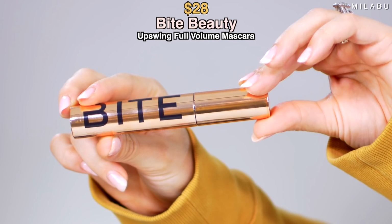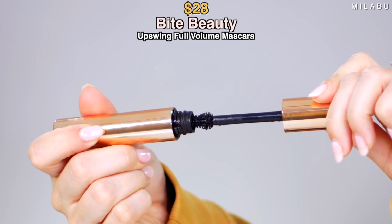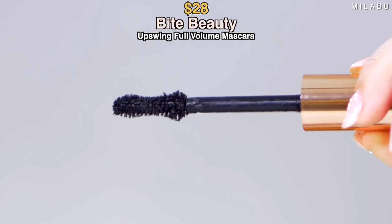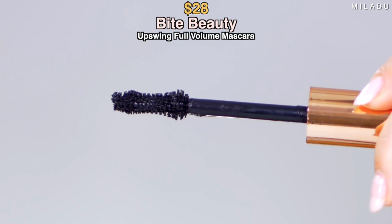I do want to give you guys quick shout outs on other mascaras that I've just been really loving. The first one is by Bite Beauty. This one is $28. It is a clean formula, a clean brand, and this mascara is beautiful. It is a really stunning mascara. It's also more of a drier formula, but the wand, you can see how massive this is.